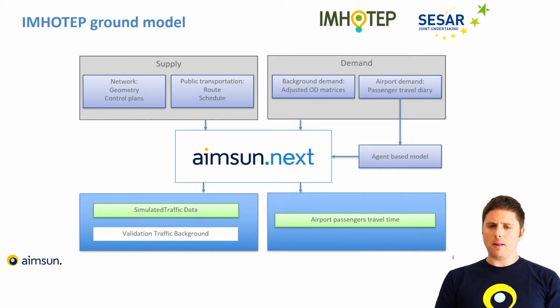In the IMHOTEP project, demand is split into two parts. One part is origin-destination matrices for background traffic. This means all the traffic that travels through the modeled network but has an origin or destination different than the airport. Then we have the traffic with origin or destination at the airport, which is modeled as individual passengers. This demand is fed into a newly developed agent-based demand module for Aimsun Next that manages the travels to and from the airport.